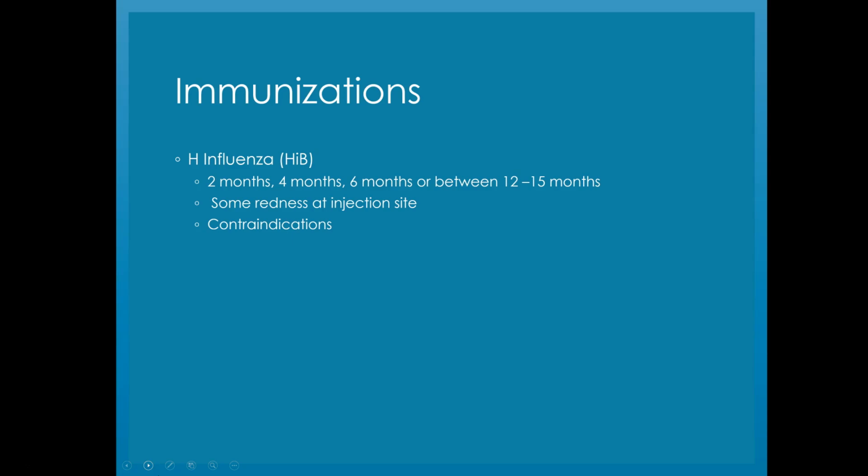Okay, so Hib is given IM. H influenza causes meningitis, epiglottitis, pneumonia, and cellulitis as well. All of these things are obviously horrible, and we've seen a great decrease in the amount of these illnesses. Epiglottitis used to really affect infants as well, which again caused the narrowing of the airway, but we've greatly decreased that. It's given at 2 months, 4 months, 6 months of age, and then between 12 to 15 months. You might have some redness at the injection sites. And then the only contraindication is if you've had anaphylaxis.